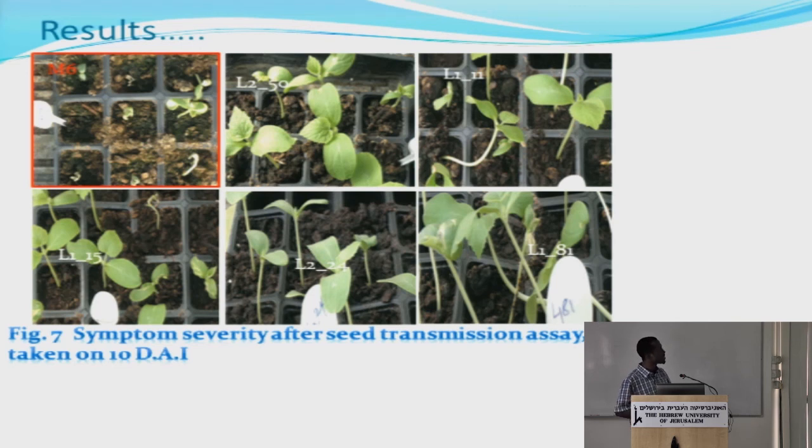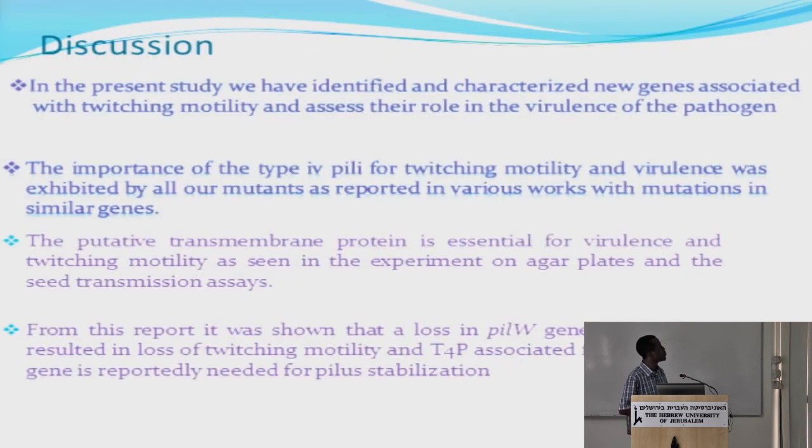However, for the mutants, though they show mild symptoms, they were still very much alive. In the present study, we have identified and characterized new genes associated with twitching motility and assessed their role in the virulence of the pathogen. The importance of type 4 pili for twitching motility and virulence was exhibited by all our mutants, as reported in various works with mutations in similar genes.